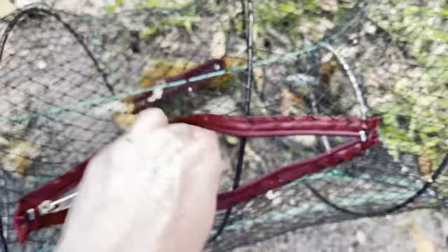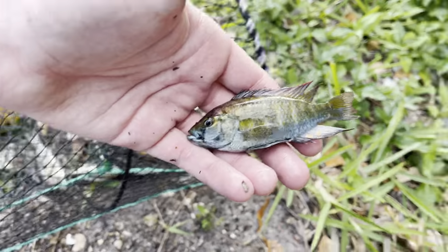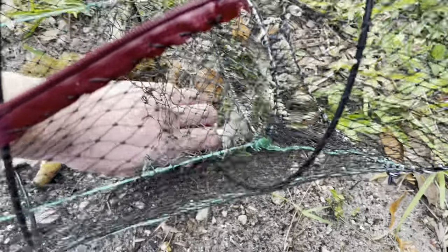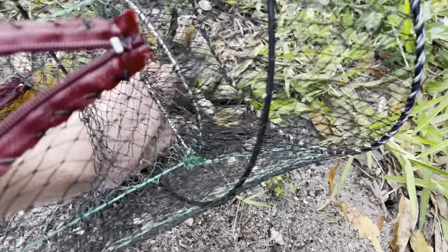Okay, we're gonna start putting these fish in there. It looks like they're all cichlids, so they should be good out of the water for a little bit. Oh my God, lots of these cichlids, dude. That's what I was wanting. Look at that one. And it's not even that sunny out right now. You can't even see their full colors, but they still look so beautiful.